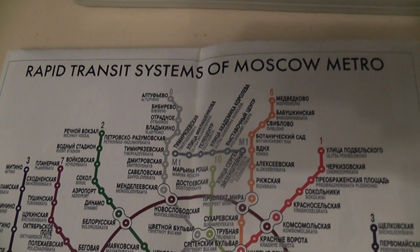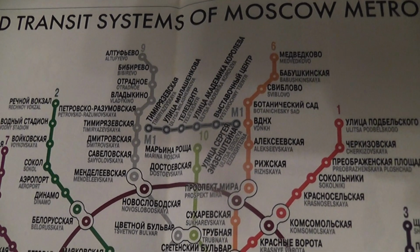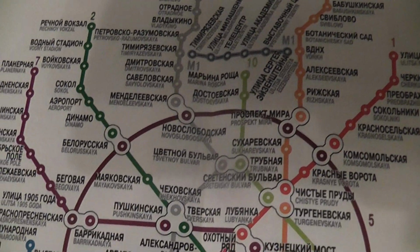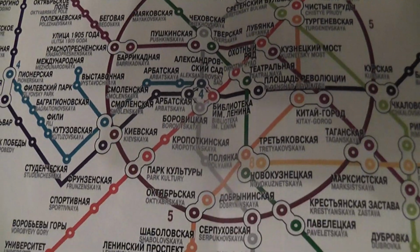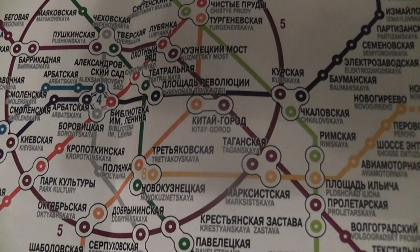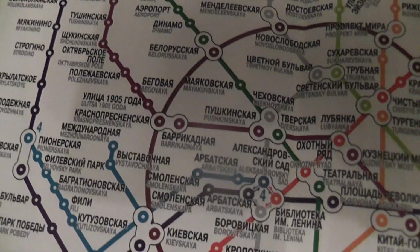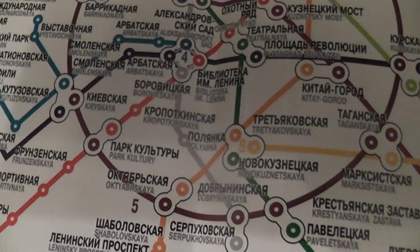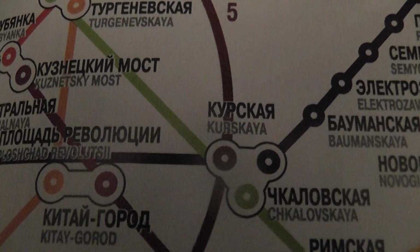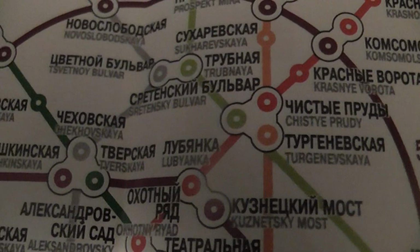So this is a map of the Moscow metro, and it's very much like metro maps, including the London Tube. There are various coloured lines, but if you're interested in looking at these wonderful stations, then this brown or circular line is the one you want to be on to start with. And this particular map is very useful in that it gives you a sort of English pronunciation of the various names.